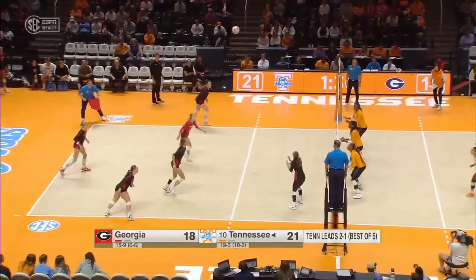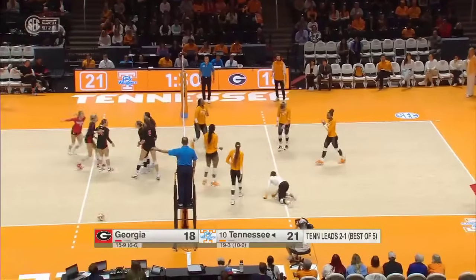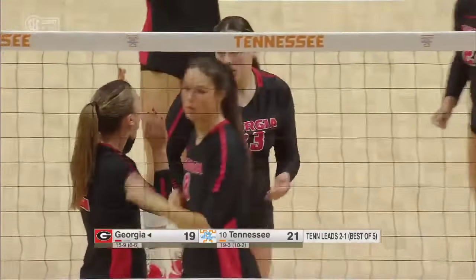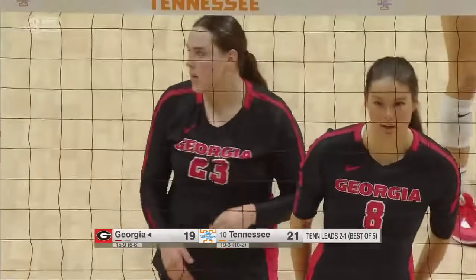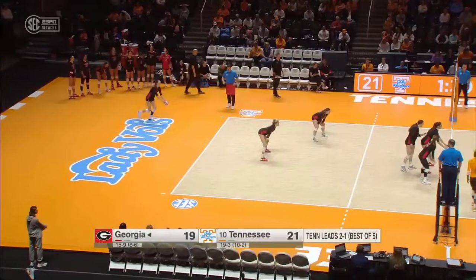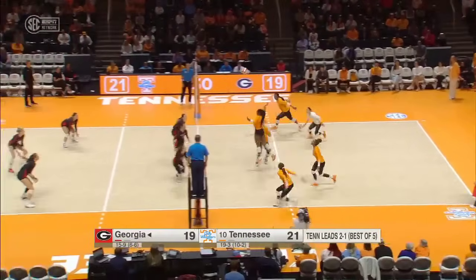Caroline Kerr to serve. Tennessee by 3. Evans still fighting for Georgia. Bulldogs right in this set. Within 2 now. This is where I love to see Evans, that little fiery player coming out, and she's like, we're not done here. That's what she's saying to her team. She's saying we've got to keep fighting, we've got to keep going, and she's leading the pack with that. Bulldogs have to get the set to force a decisive 5th.